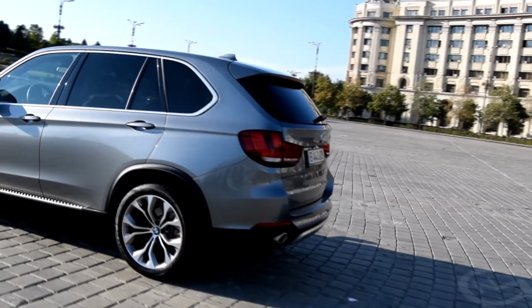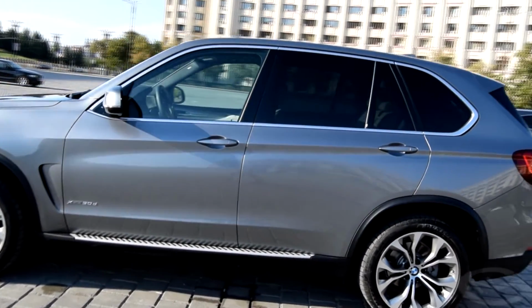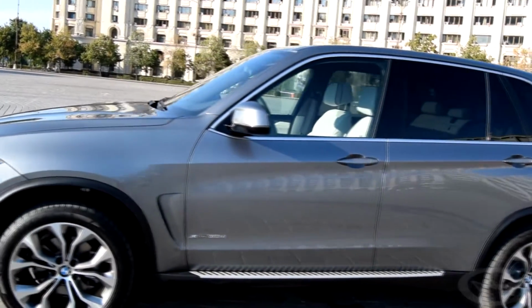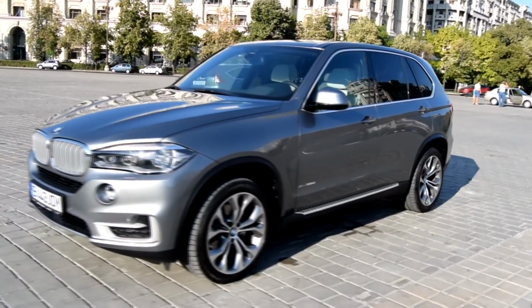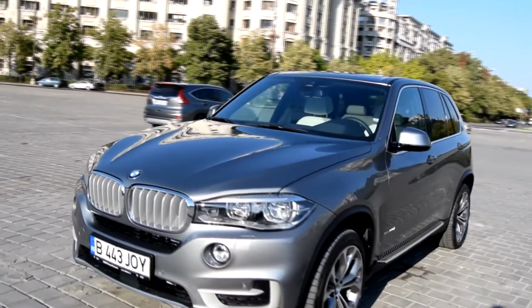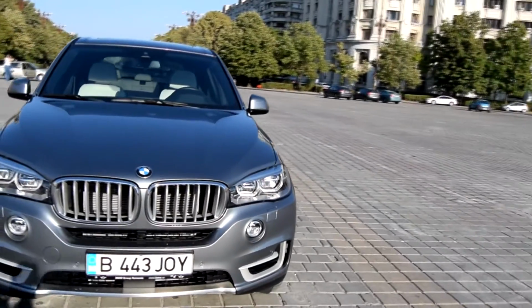So what can I tell you about this car? Well, it's very practical, it offers a lot of space. Customers that have families will be looking to buy this one. As a matter of fact, looking through the BMW lineup, you can't find a more practical car than the BMW X5. If you're a fan of the brand and you want a practical car, this is the one to get, no doubt about it.